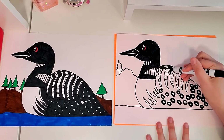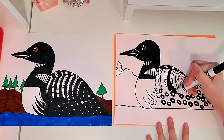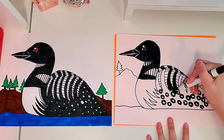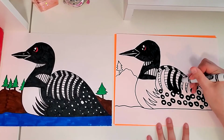Now I'm going to continue coloring between my stripes with the lines in them, and also being careful not to color over my little white circles that I made. And I'm just going to keep going until I fill in the whole thing with black.